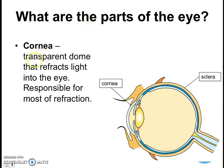And the cornea, as I mentioned, is a dome-shaped transparent tissue that helps to bend light into the eye. In fact, it is responsible for most of the refraction, or bending, of light into the eye. So for example, if light comes into your eye at this angle, the cornea helps to bend it so that it enters your eye at the correct angle. And interestingly, you might have heard of LASIK surgery, which involves cutting a slit, cutting open the cornea so that the surgeon can gain access to the inside of the eye.